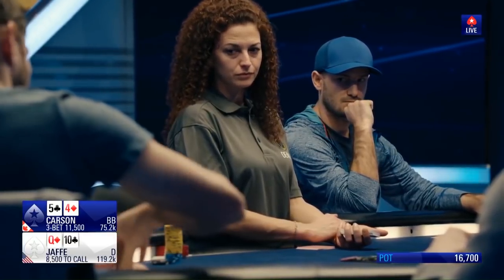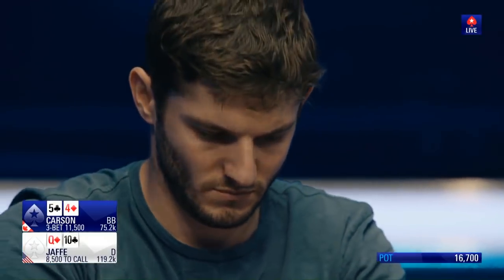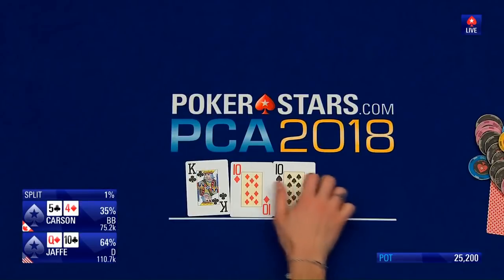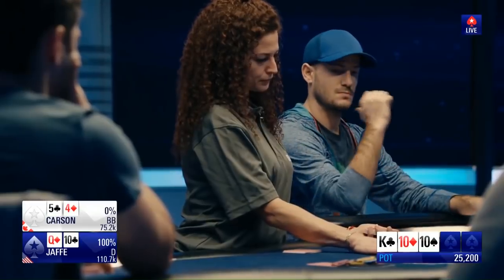Probably would have 3-bet a little bit bigger though. I think almost 4x out of position is a better sizing. So King 10-10 trips for Jaffe.